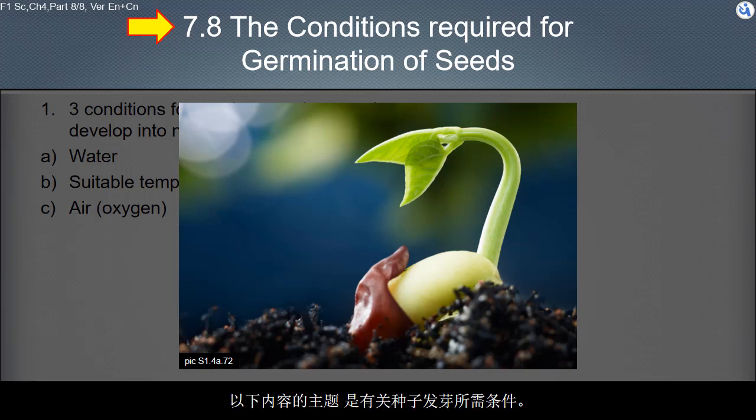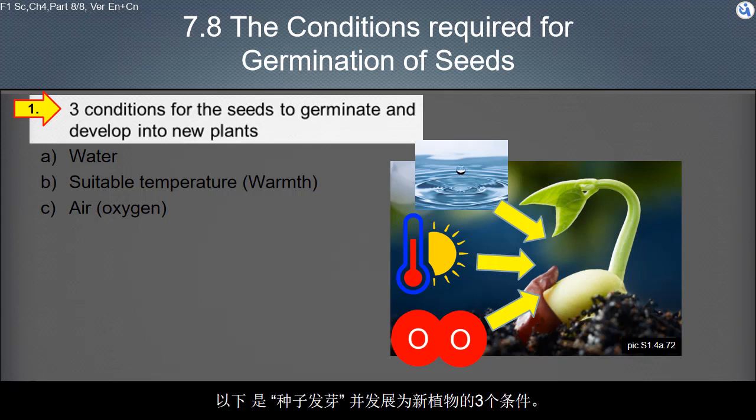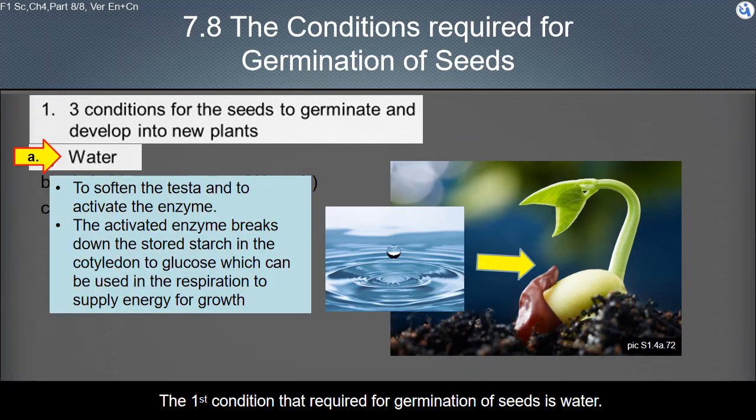The following content is the topic about the conditions required for germination of seeds. The following are 3 conditions for the seeds to germinate and develop into new plants.